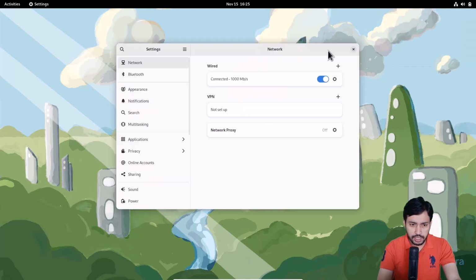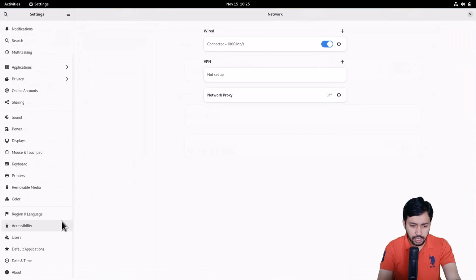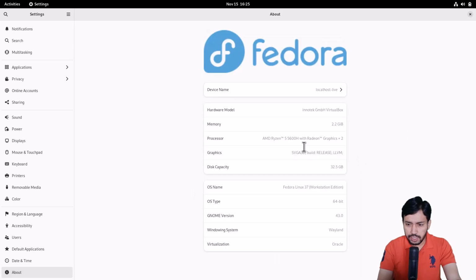So these are the settings, and I'm going to the About section to get the system information. You can see my processor and all that, and this is GNOME version 43.0, and the windowing system is Wayland. Yes, Wayland is now the default for the GNOME desktops. That's a very interesting thing, and you will get very smooth touch gestures with three fingers in the Wayland session.